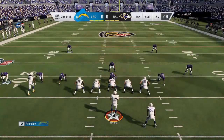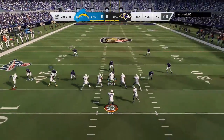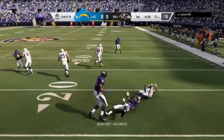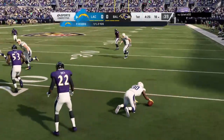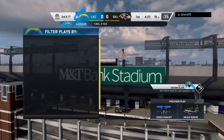So that complicates things a bit here. 18 yards to go now on second down. Now Rivers. On the screen, this is Eckler. And he'll be a couple yards shy of the 20 at the 18. So the screen good for only 2.